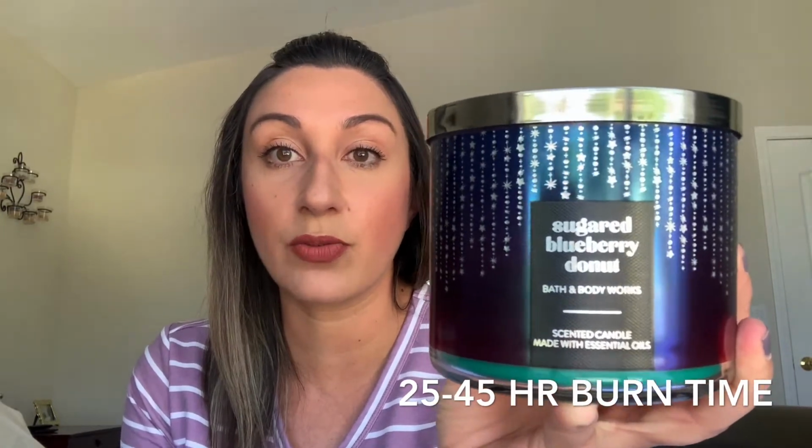If this is your first Bath & Body Works purchase, maybe pay $14. I have so many of these Bath & Body Works candles, I honestly don't pay anything more than $12 for a 3-wick Bath & Body Works candle. So onto Sugared Blueberry Donut.